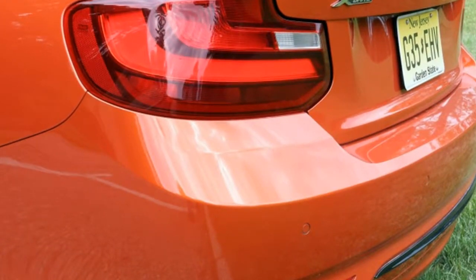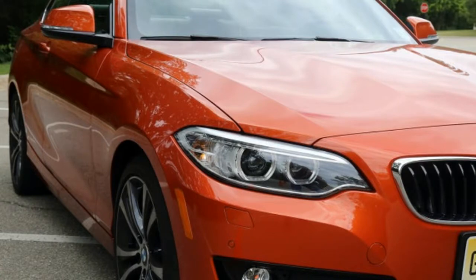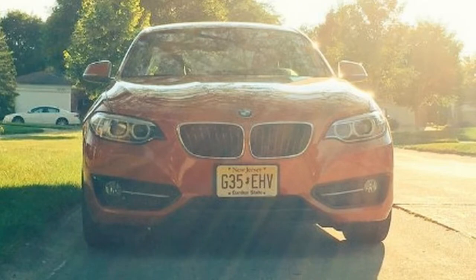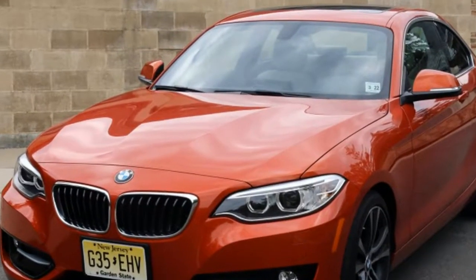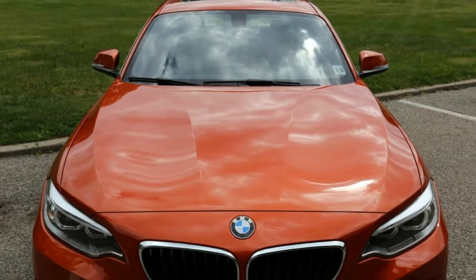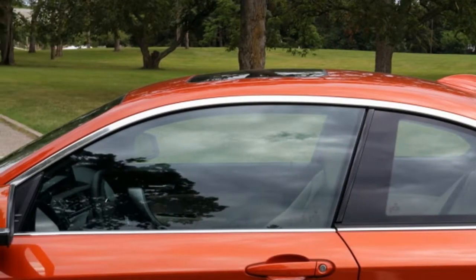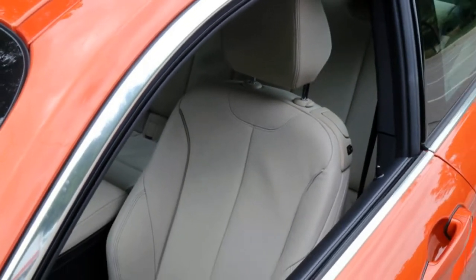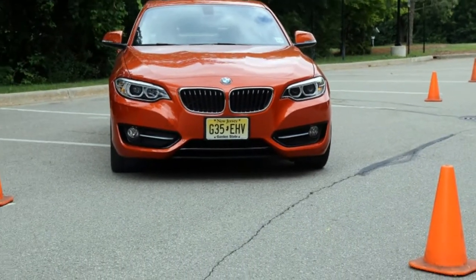In the US, the 2 Series is offered in two flavors, the 230i and the M240i. Both are available with or without BMW's xDrive all-wheel drive system. Our Valencia Orange test car was a 230i with xDrive. It has a slick 8-speed automatic, though a manual transmission is available across the board. The 2 Series starts at $34,145, decent for the class. That said, options can easily send the 230i well over $40,000.